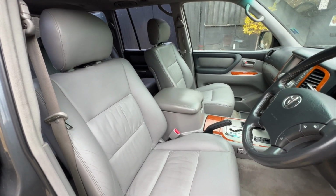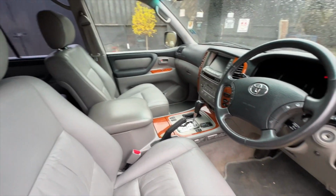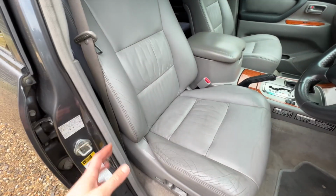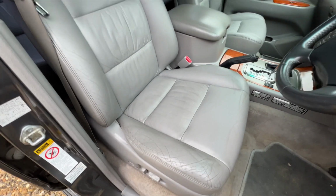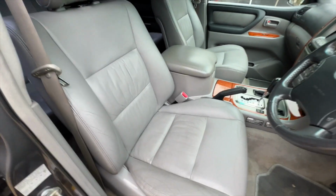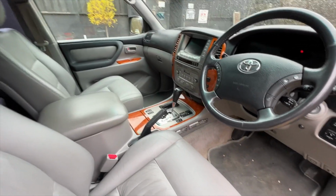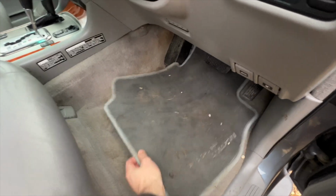So the overriding theme of the interior of this Land Cruiser is that it's in phenomenally good condition for a 180,000 mile vehicle. If you look at the bolster of the driver's seat, there's no damage to speak of. Admittedly, the leather could do with a bit of a clean and a bit of hide food, but there's no rips, there's no cigarette burns. It doesn't smell bad in here. It smells perfectly acceptable. We've got the original Amazon overmats.